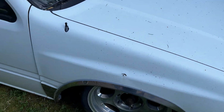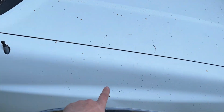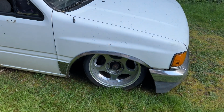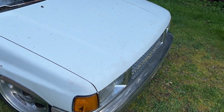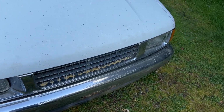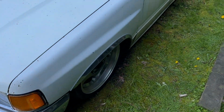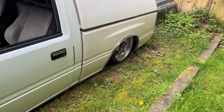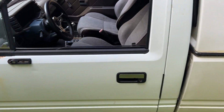The body's not too bad. That's this little guy right here. That was a shopping cart. I was sitting in it at a grocery store, and a cart started rolling towards it. I tried to get out, but it came off the curb and right into the fender. So, one of the early goddammits.